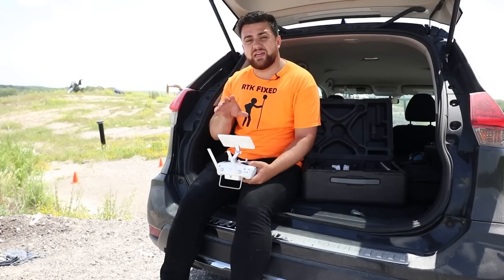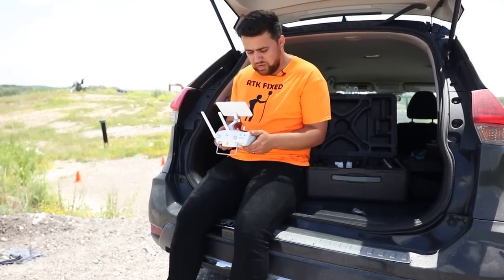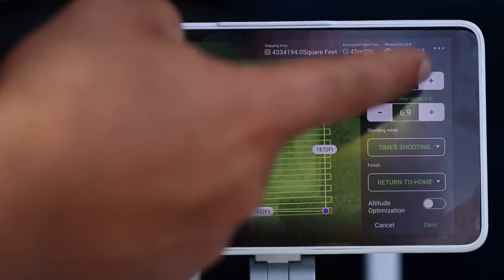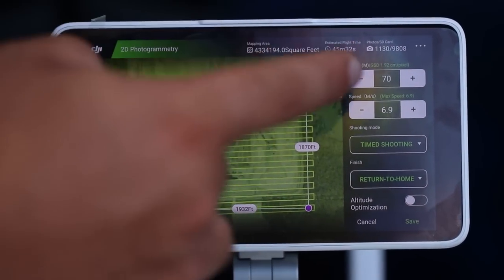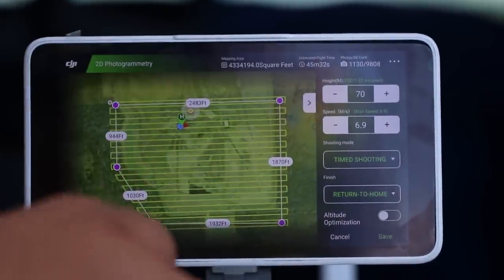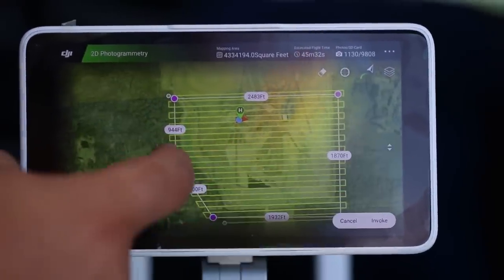All right, I've gone ahead and planned out the mission. I'm gonna go ahead and show you the area of coverage that we have. Here is the polygon covering our entire site. We're flying at 70 meters above ground level at a speed of 6.9 meters per second. Our total flight time should be around 45 minutes. We'll go ahead and hit save. Here we go, that looks very nice.